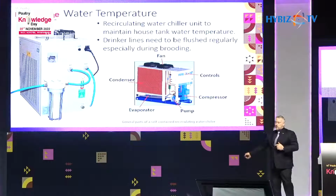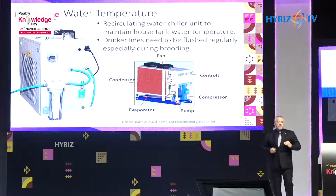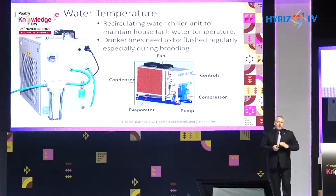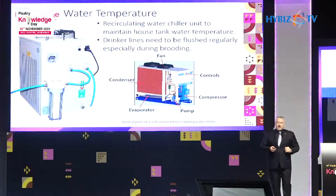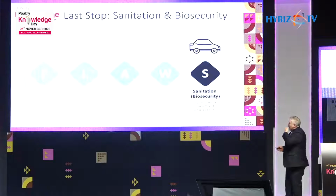I'll be very interested in some trial to see the result of managing your water temperature in the hot season and how that can drive your feed intake. Okay, so that's just some thoughts there.